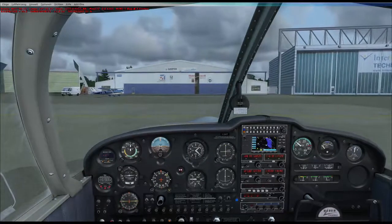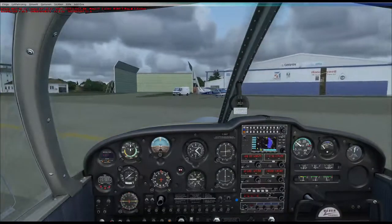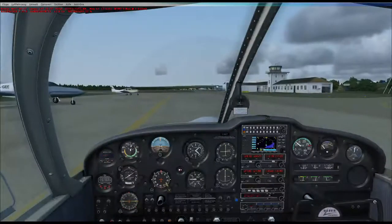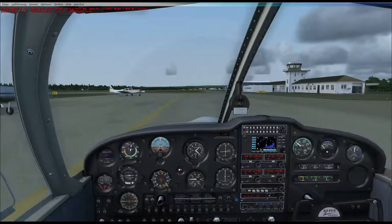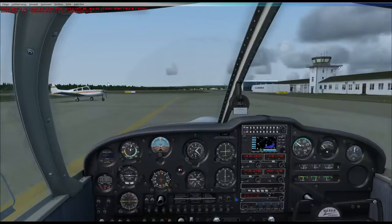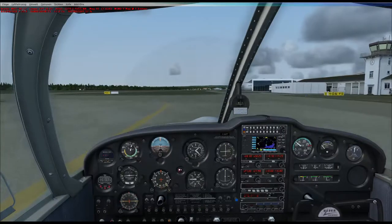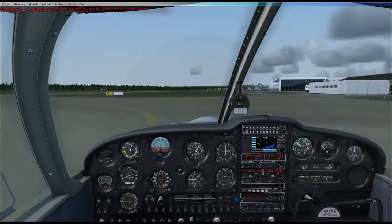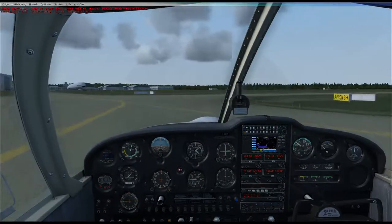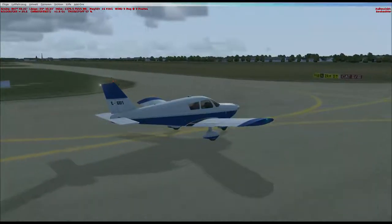Because I wanted to show you a beautiful start into this beautiful scenery. So we are here at the General Aviation parking space in Friedrichshafen, and we're going to do a taxi to the runway now, and we are going to start in the northerly direction.